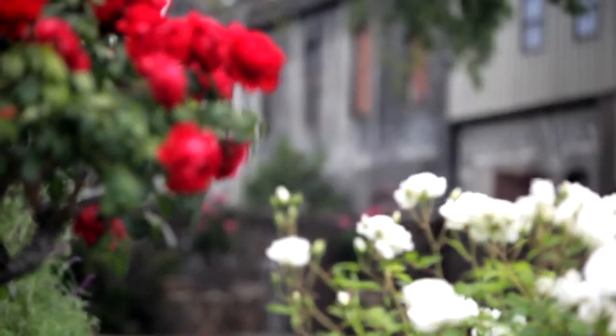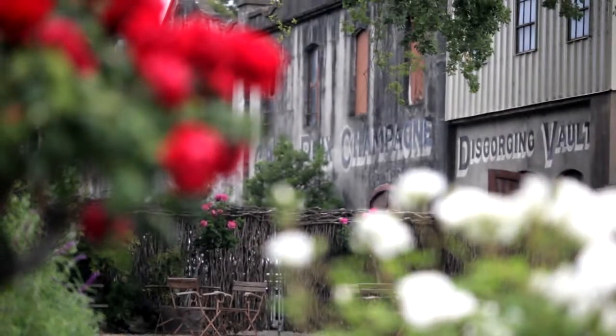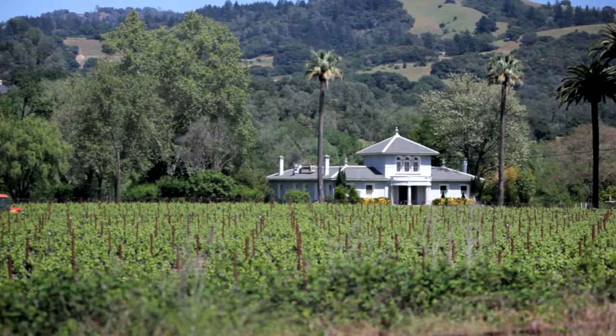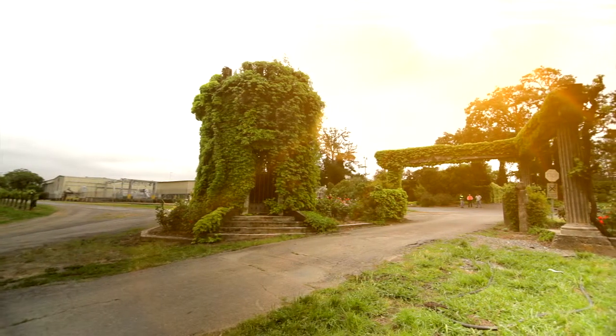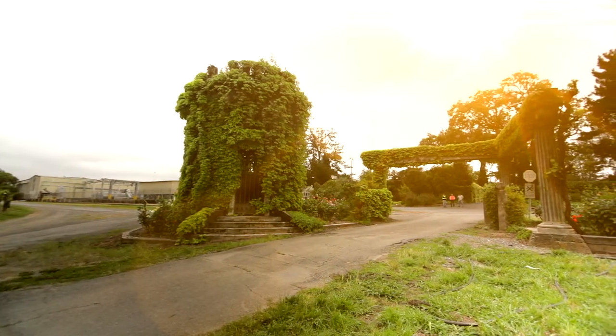I would certainly encourage any wineries that have older buildings, if they can retain them and reuse them, to do so. It just adds to your legacy, your history, and your pride.